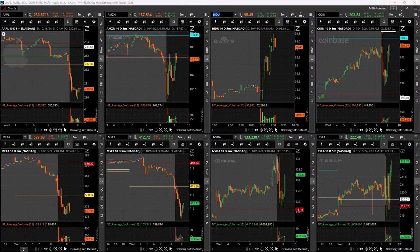I don't think Airbnb is very tradable, is it? Those are some pretty wide bid-ask spreads. Forty cents wide on a $130 stock on the call side. Yeah, I don't think I would trade that.